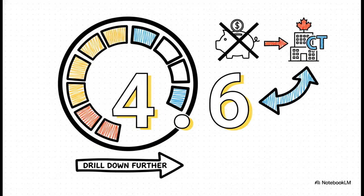Drilling down a bit further, the overall risk score sits at a 4.6 out of 10. This number tells us we're looking at a moderate risk investment. And as we've established, that risk isn't coming from bad debt or poor cash flow. It is almost entirely driven by their total reliance on Canadian Tire.